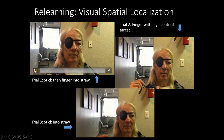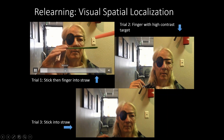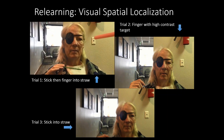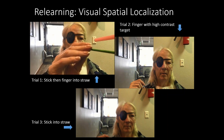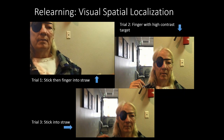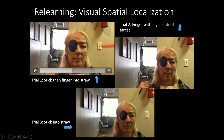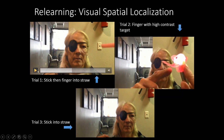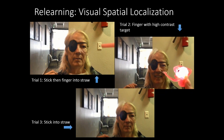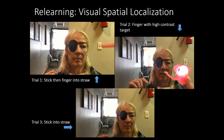Our other activity that we really like is called stick and straw, and it involves a little stick like a dart and trying to put it in the end of the straw. This is for visual motor accuracy and spatial orientation. So you see in the first video, the lady's having a hard time. And then we're going to leverage her senses a little bit here. So we're going to make the cue a little bit bigger, a little bit salient here.